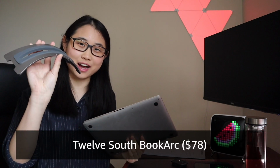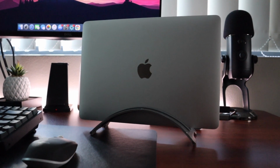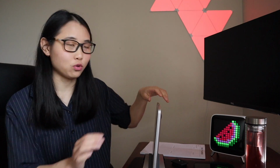So for my laptop stand, I decided to get this 12 South book arc. And you can prop your laptop in here. Oops, I think wrong way around. You can prop it in here and it can sit quite nicely on the desk. I think it looks quite aesthetic, it's quite sleek, a bit overpriced in my opinion, but I think the only other negative part to it is that your laptop is clamped shut, so you can't really do video calls without having an external webcam. Since I don't have an external webcam, I need to just open up the laptop while I do my video calls, so I won't be able to use this all the time.